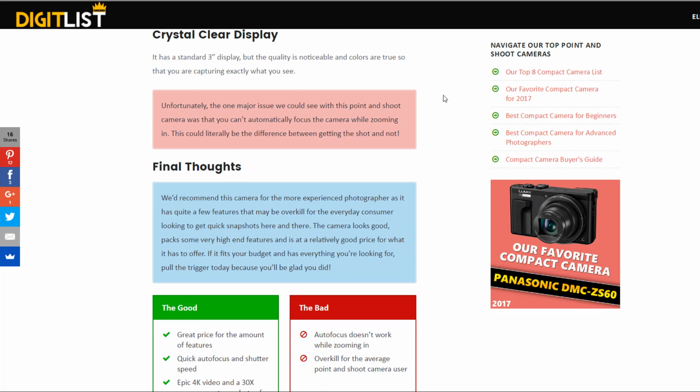So the only major issue that we saw is that as you're zooming in with this camera, you can't automatically have autofocus. So if you are zooming in, say you're trying to capture shots as you're zooming in, even at a relatively slow speed, you're not going to be able to have the autofocus capability. There are definitely probably rare instances where you're going to need that capability, but just so you know, it could be the difference between getting a once-in-a-lifetime shot and not. So that is something to be aware of.